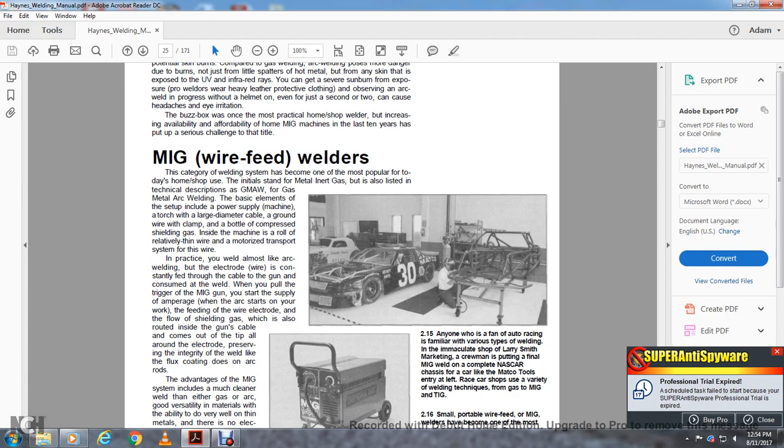The basic elements of the setup include the power supply machine, the torch with a large diameter cable, a ground with cable, a bottle with compressed shield gas, and inside the machine a roll of relatively thin wire and a motorized transport system for the wire. In practice, you weld almost like arc welding, with the electrode constantly fed through the cable of the gun, consumed at the weld, as you pull the trigger.